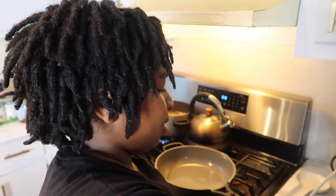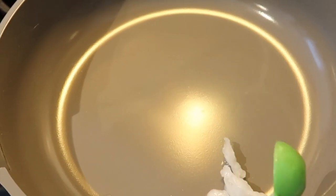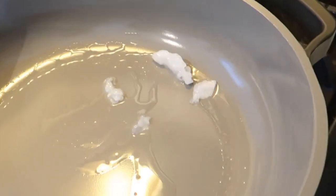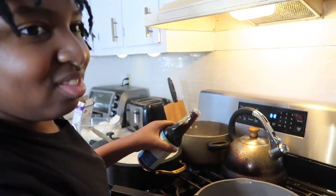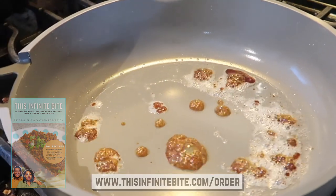Next, I'm gonna show how we make our vegan pelau. All right, so it is time for Rocky to make his pelau. Guys, pelau is basically like a cook-up rice with different meats and vegetables. Of course, we're using vegan meats, and we're using our brand new Always pan. This thing is so diesel. And guys, this pelau recipe is basically Rocky's fried rice recipe from the cookbook with a couple modifications. So guys, check out that cookbook to get the full recipe.